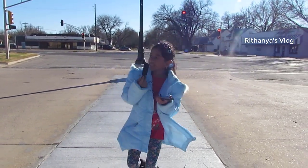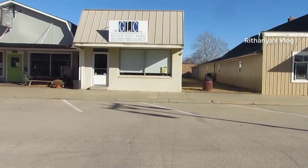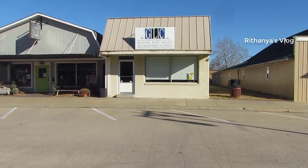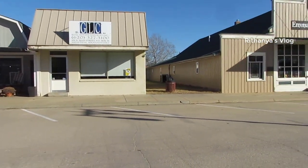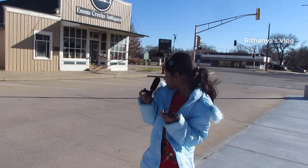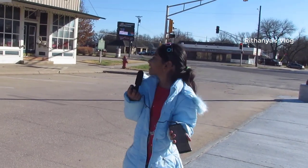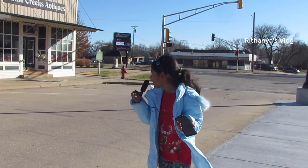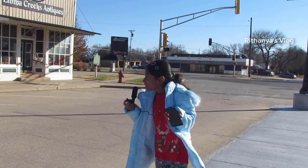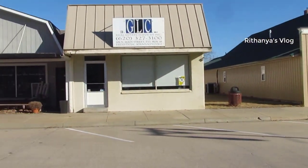Next we're going to see Real Estate Services, a GLC. It's on Main Street, Hesston, Kansas. I don't know exactly what this is, but I think it's some kind of service. And next we're going to see Nest.